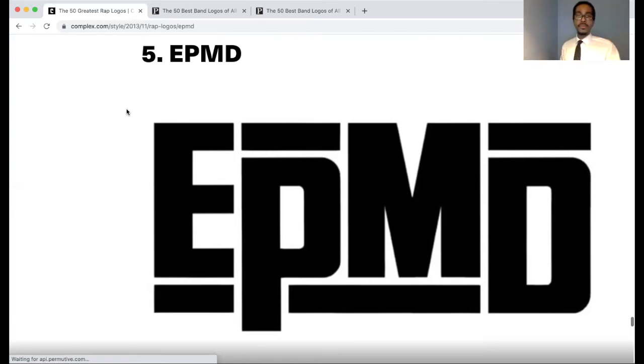There is hierarchy between the E and the P because the E stands higher than the P, M stands higher than the D, and it's kept within this rectangular shape by these disconnected dashes here, above the P, below the E, from the bottom of the P to the edge of the D, and above the D. Definitely a contrasting position. Interestingly enough, the movement from E down to P up to M down to D, you could almost say that that's like the way a sound wave looks. Up, down, up, down. So just looking at how you can see multiple subtleties within one simple logo is part of what makes it memorable.